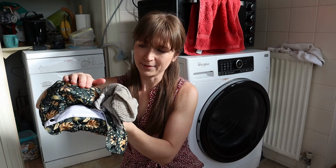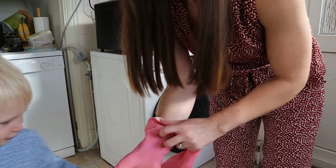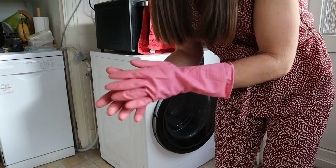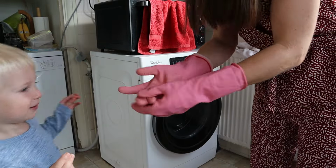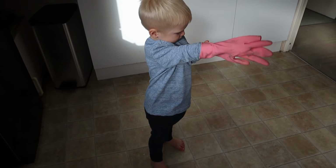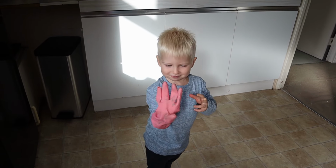Now I've got the nappies, the muslin, and what I'm going to do is first go to the toilet and take off all the poo as much as I can before I put both of these into a wet bucket. I put on gloves so that the experience is a little bit easier. Aiden want gloves as well? Let me get you some gloves. Big helper.